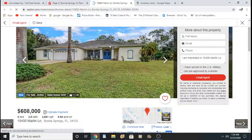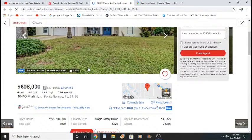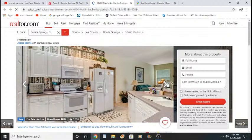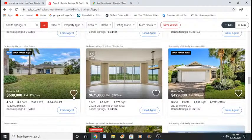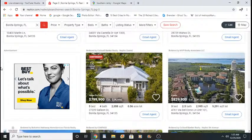A house off Paradise, Katie? Uh-huh. Martin Lane, this is off Paradise. A house off Paradise on an acre. Built in 1999. $600,000. It's got wallpaper walls. Outdated kitchen. Does have a pool. $600,000. I can't believe what's happened to Bonita, you know?